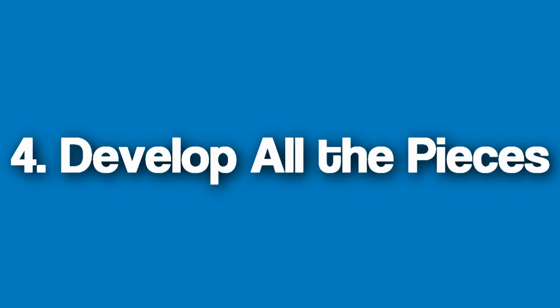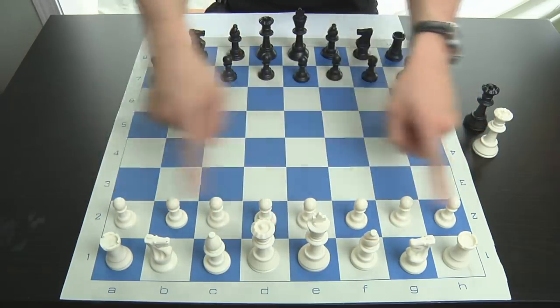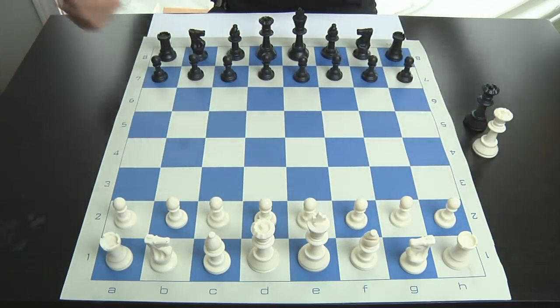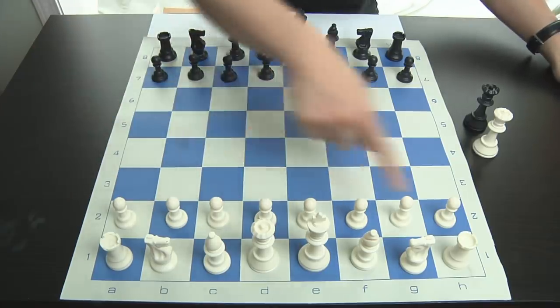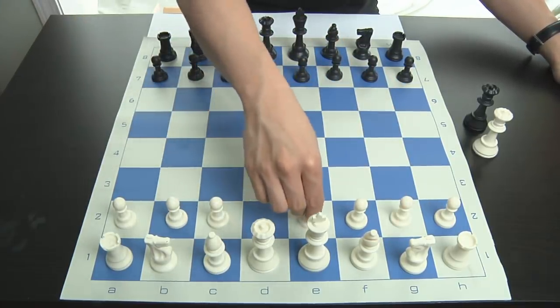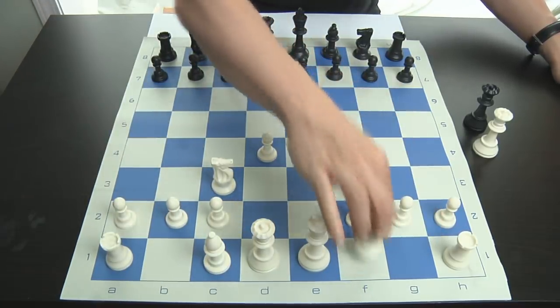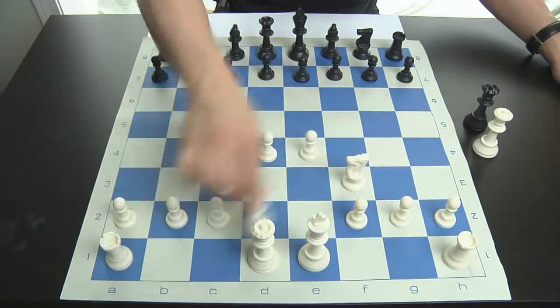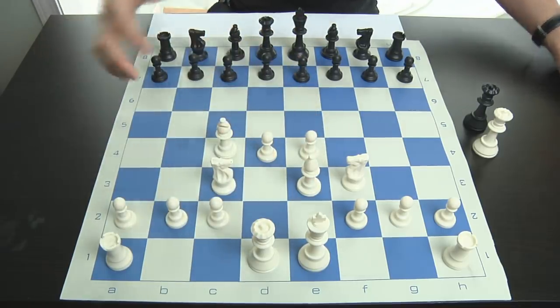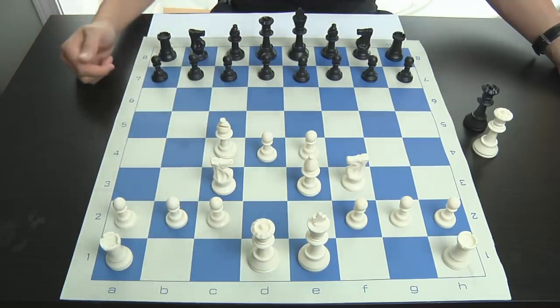Number 4, develop all the pieces. As I've said before, all these pieces right here are on the bench. They're not scoring points, they're not doing anything if they are on the back rank. If you can find a way to bring out your knights and your bishops into the game, you're going to find that these pieces are going to have more things to do rather than just sitting back here.